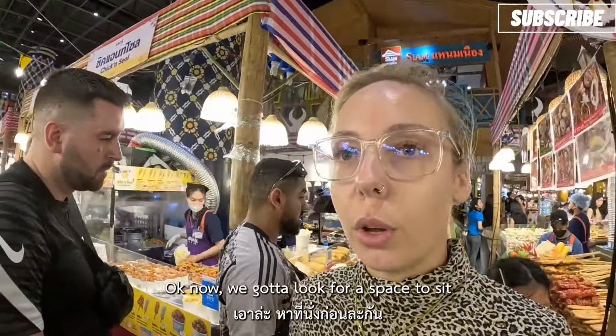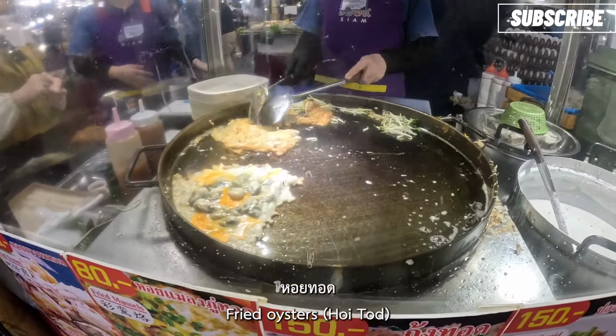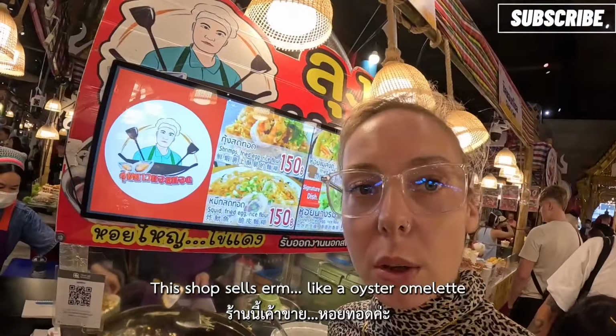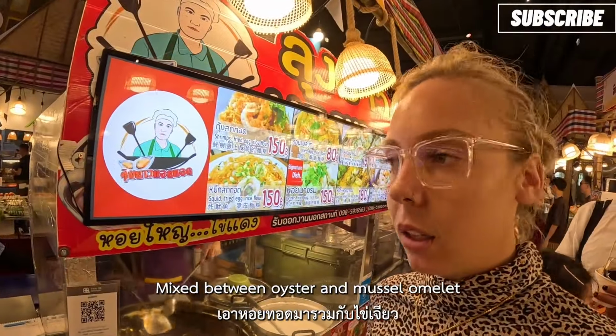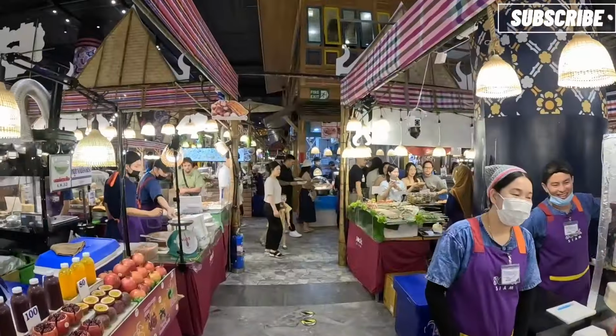Okay, now we've got to look for a space to sit. Probably none. This shop sells an oyster omelette, mixed between oyster and mussels omelette. Really good.